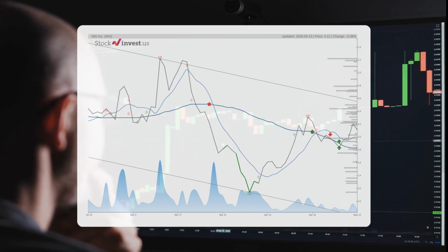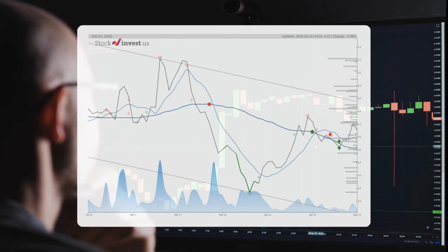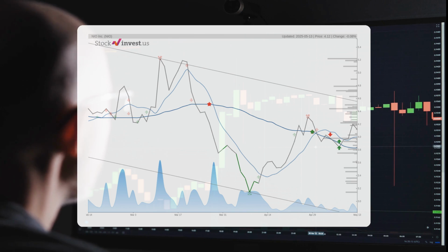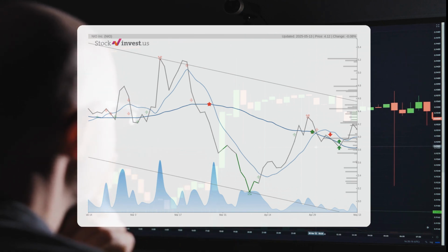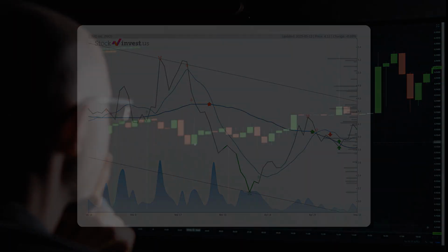Examining the longer-term outlook, our 12-month analysis forecasts a projected change of negative 11.34%. Based on our calculations, the stock's performance could vary from negative 35.14% to positive 43.93% over the next year. In present terms, this would place the future price between $2.67 and $5.93.